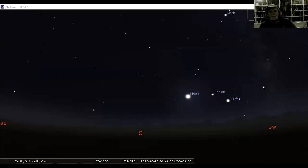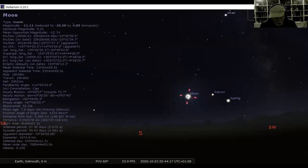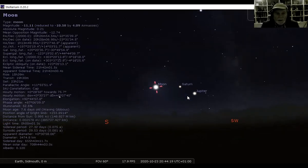Okay, so the sky is set up for tonight at 8:30. I said before we have a nice little grouping of the planets in the southwestern sky. I'm going to click on the moon and center it in our field of view.